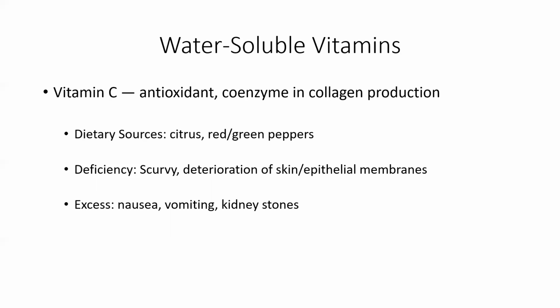With scurvy, you will experience fatigue, loss of appetite. Your gums can start bleeding, your teeth can start falling out. You bruise very easily. You'll eventually experience muscle weakness, things like that. So a lot of yucky things, and overall deterioration of your skin and your other epithelial membranes. And then you can also have too much, which could lead to nausea, vomiting, and even kidney stones. So that wraps it up on vitamins, both fat soluble and water soluble.